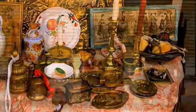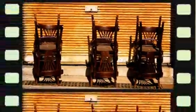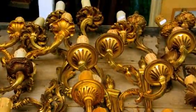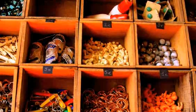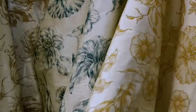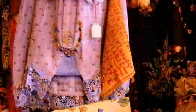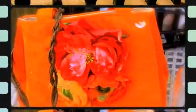fabric, it's eye candy for those who are creative, and I had a wonderful time photographing all these fabulous things and investigating the areas. I think that there's something for everybody really, and I was just almost hyperventilating. I was so excited.